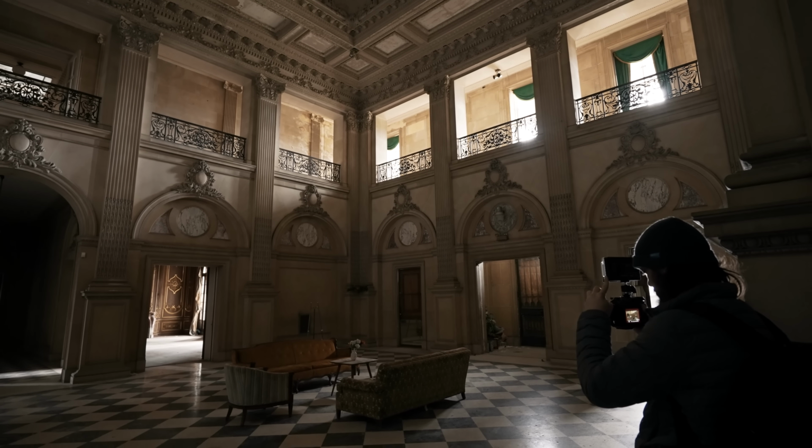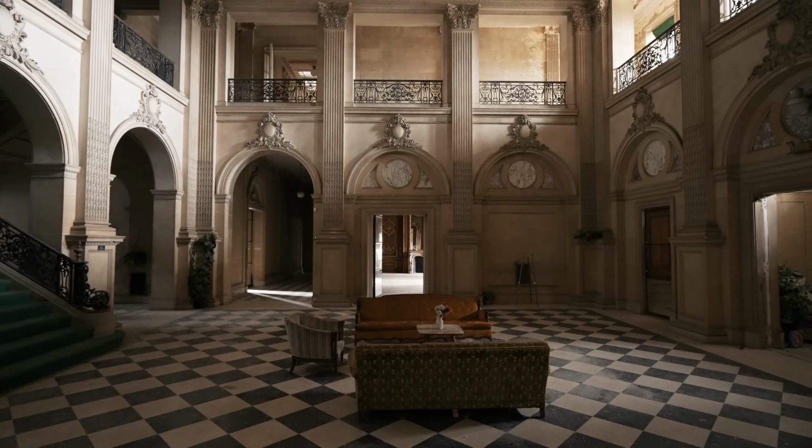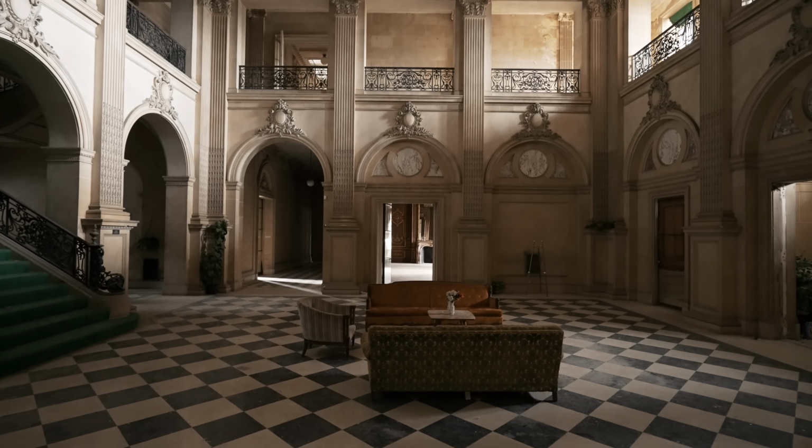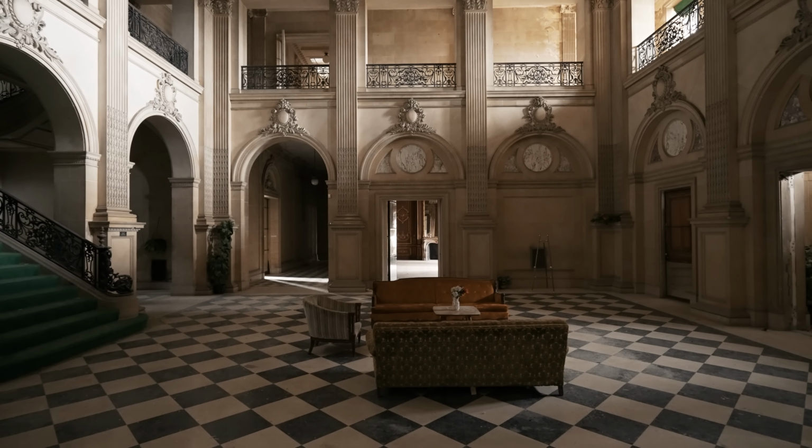Yeah, I could stay in this building forever. There is much more light coming in. It looks really nice now. Perfect amount of light for our cinematics.